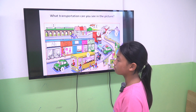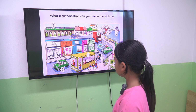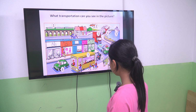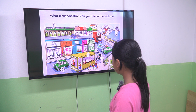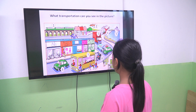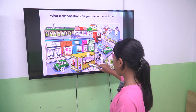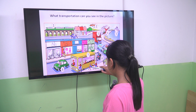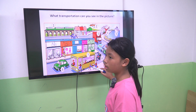So let's look at the bus. There are some kids. What are they doing? They are waving at. You can point. They are waving at the boys. At the girl. Yes. Okay.